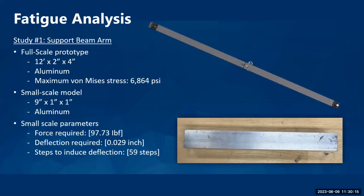And our first study was the support beam arm. This support beam arm is 12 feet in length. It's 2 inches by 4 inches. It's made out of aluminum. And the small-scale specimen that we decided to test on was a 9-inch length and 1 inch by 1 inch. It's also made out of aluminum. And Joey will be talking about the results that he calculated and found.